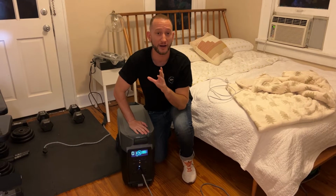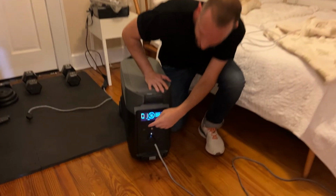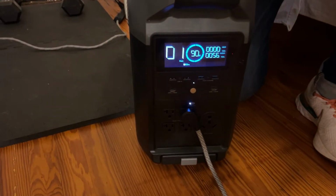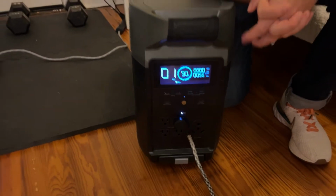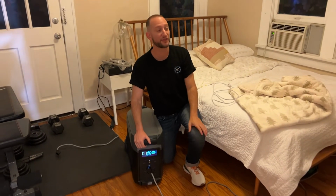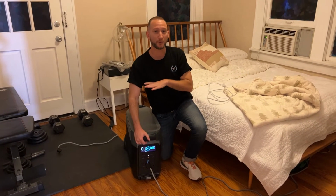But I don't have to guess how long it's going to run, because remember, my LCD display is going to show me at 90%. I've got a full day that I can run that window AC unit set to 75 degrees, and I can feel that nice cool breeze blowing on the back of my neck right now. There's nothing better than that, especially when you don't have power. This is that power that you want at home.